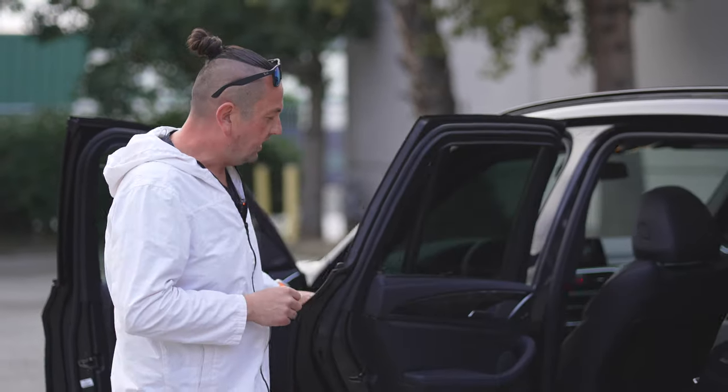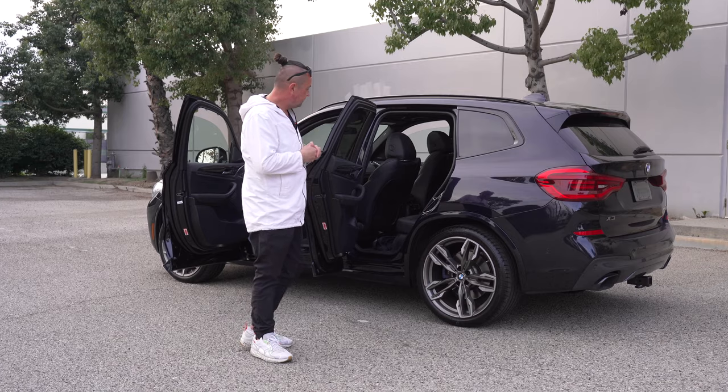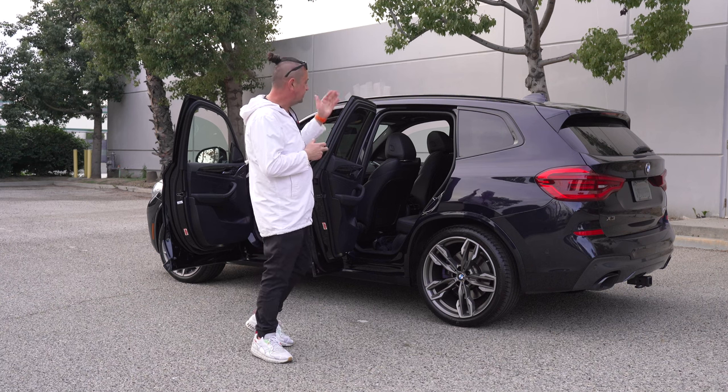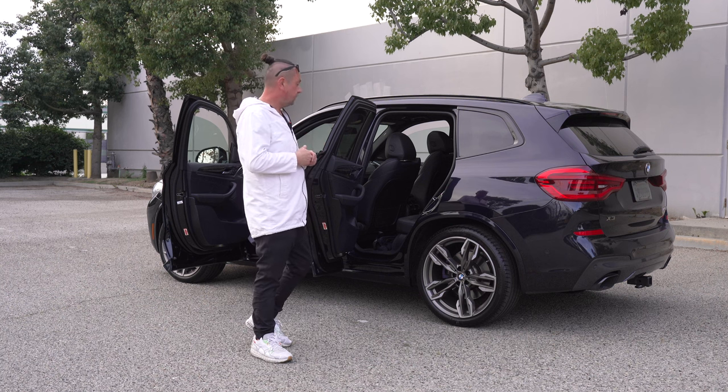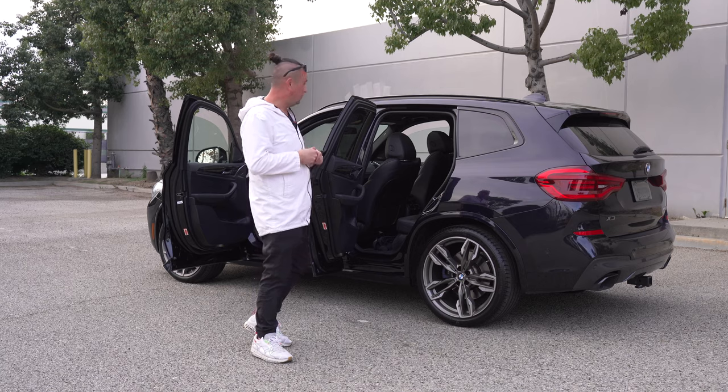What's going on in the back? The back seat is maybe not so comfortable for tall people, but in general, it's more than enough space. Like I said before, you can drop the back seat and you're going to have plenty of space inside your car.